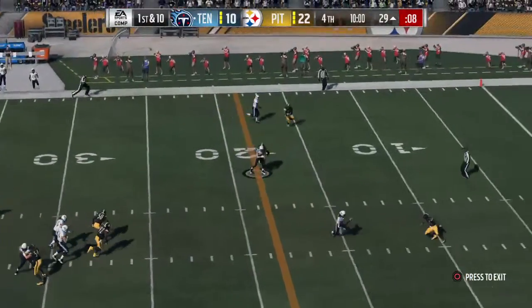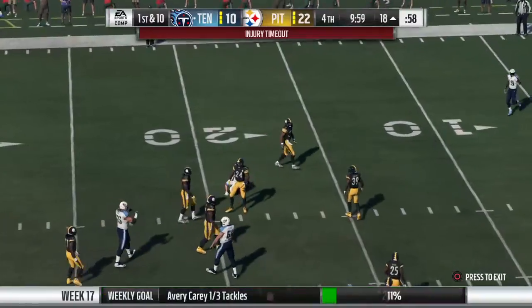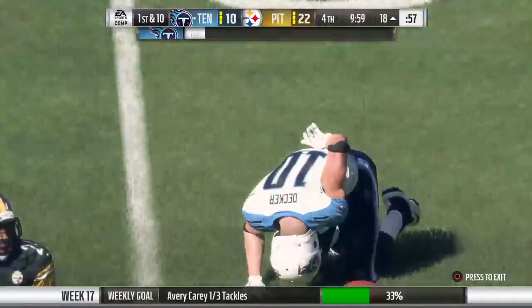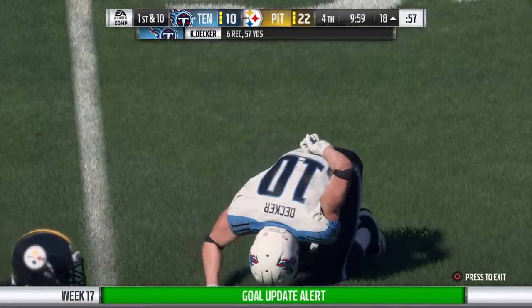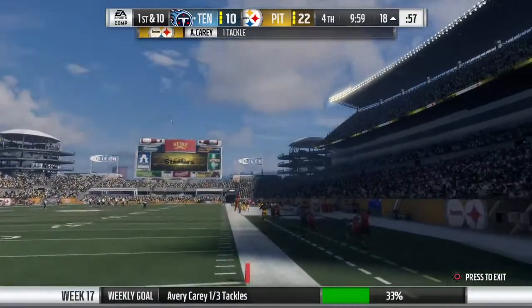Gray now on 1st and 10. And he's got Decker left side. And inside the 20 before he's brought down. Now after the completion, we're going to get a timeout, an injured player. And this is certainly not what you want to see in the final week of the year. We'll be back.